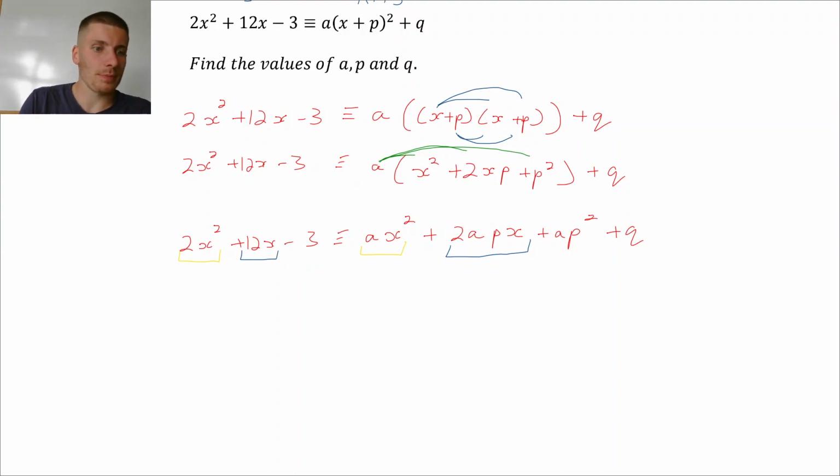And then finally, I've got this minus 3, which I can go and compare with all of this ap squared plus q. Okay, ap squared plus q, it is just some number, where a, p, and q are some numbers that we're trying to find. Where I can begin here is, well, I've got ax squared. a must be equal to 2, because comparing the number before the x squared part, a is going to be 2. So I can go and say that my a value is going to be equal to 2. So that is my first value.